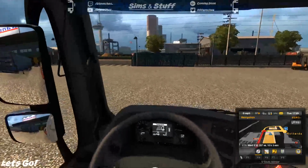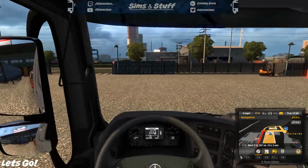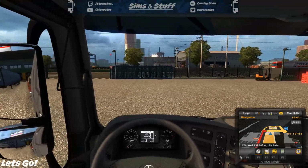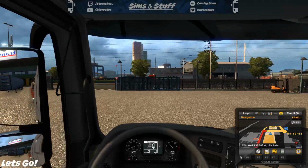So the Actros is actually the truck that I started my very first profile in. Well, it wasn't the Actros then. It was the Majestic. But I did a lot of miles in it, and it was really, really nice. Let's get a move on.